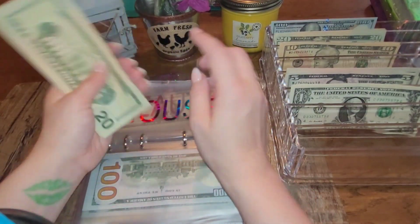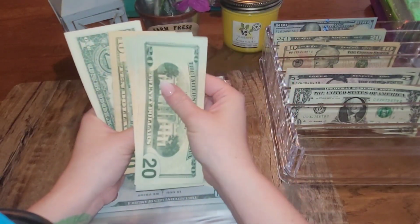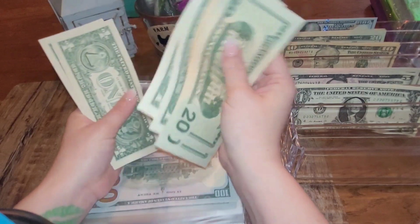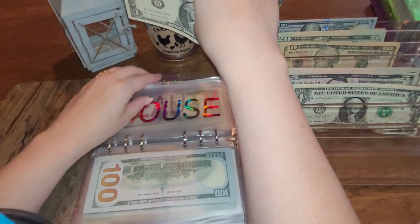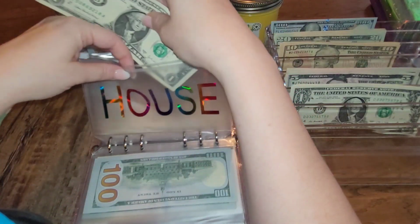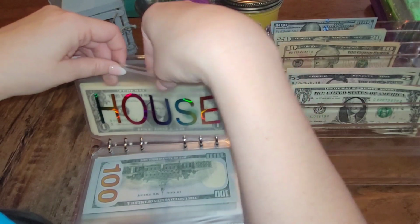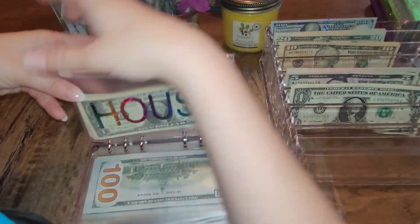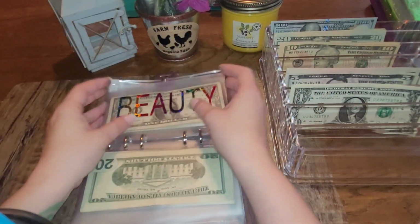So now house has 20, 40, 60, 80, 90, 91, 92, 93, $94. And I think we're back on the bandwagon of building a house, even though I would much rather just go and buy a condo in Florida, but tomato, tomato, we'll see.